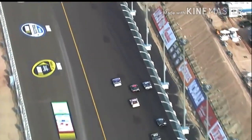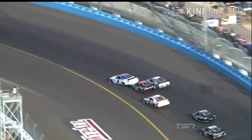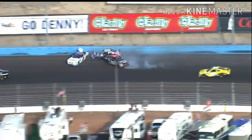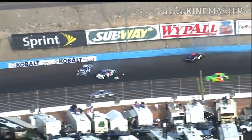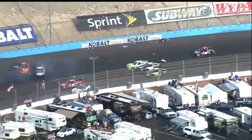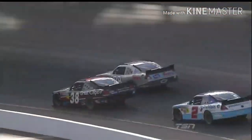You see the pass here, and Elliott makes the pass really clean. Slides back up. I'm sure Jason Leffler's going to say, well, he lifted too soon, but it's your job there to judge off of that car in front of you. Hornaday got past. There is Clements as he gets swept up in it. The 89 of Shepherd. Another view.